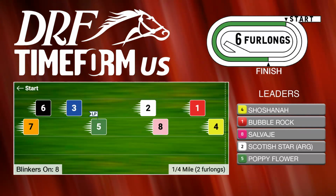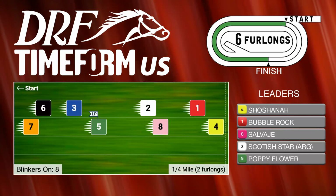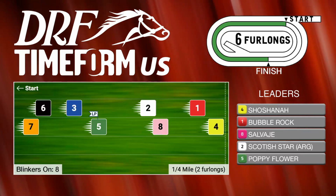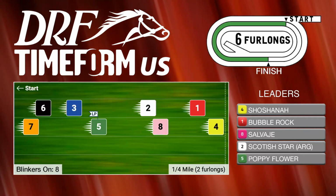The number 5, Poppy Flower, is the horse that gets that LP flag, indicating that she has the highest Timeform US late pace rating in the field. She'll be charging quickest of all in all likelihood at the end of this race.